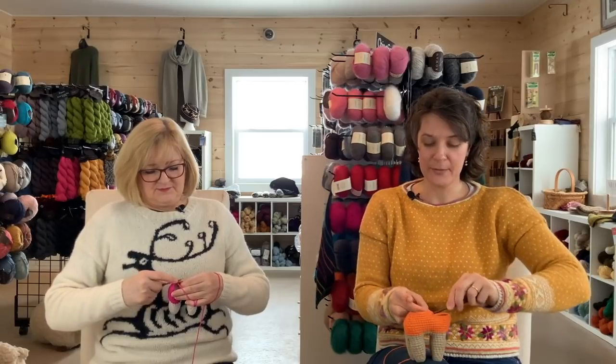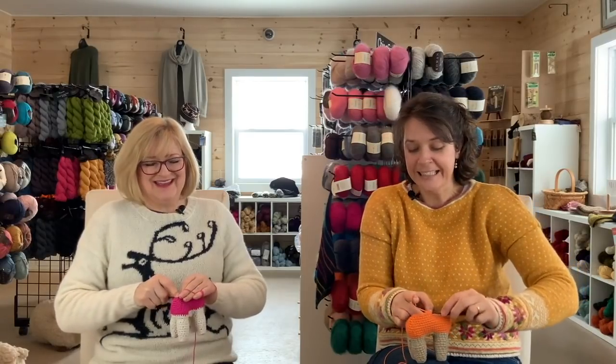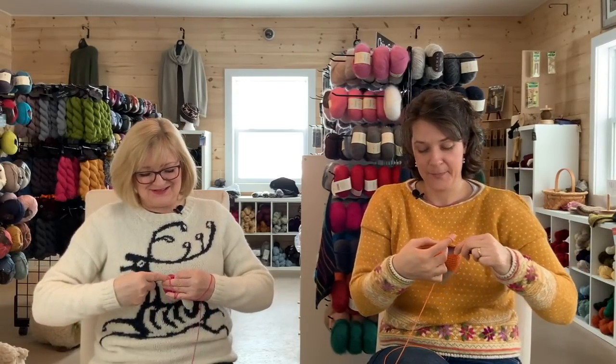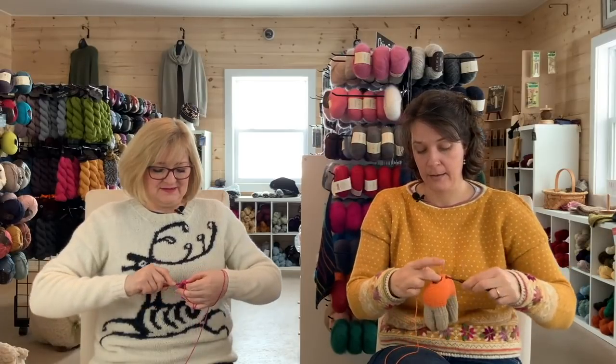I guess it would technically be front loop only because you're working across there. So it's a bit of a struggle to get down in there, especially once Kim gets there. I'm really looking forward to it. She made her chain a little tight. Of course, it's all tight. So you just kind of get in there.